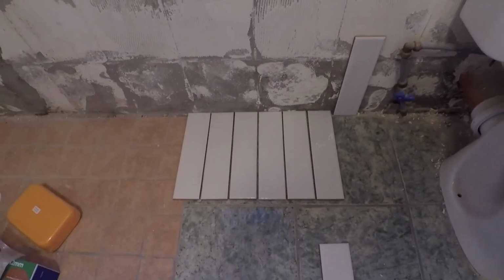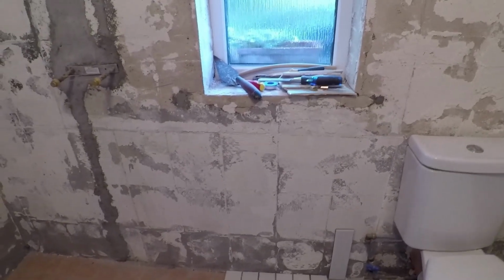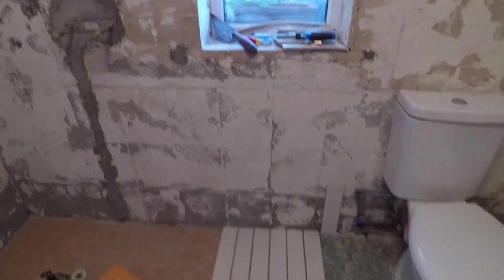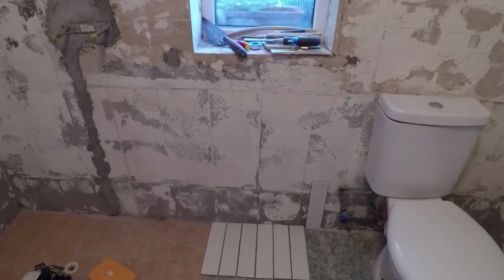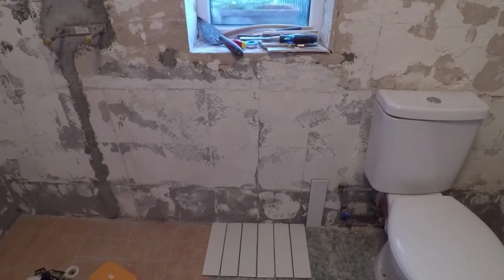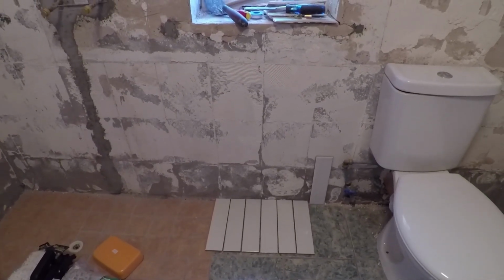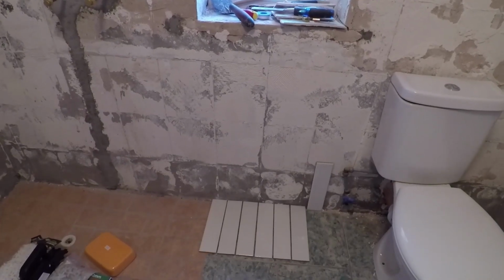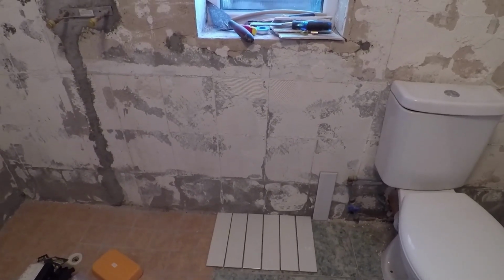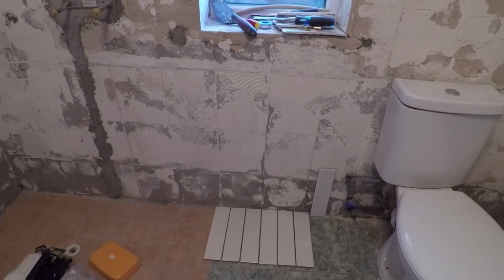So what I've done now is I've laid them out, because they say you should start on some sort of a focal point, which is basically the window. So you have it centered here, and then from there go all the way out. So that's what I've done there now. Obviously I need the level now and a marker to mark this on the wall, so we have straight lines, because you need straight lines for this, obviously.